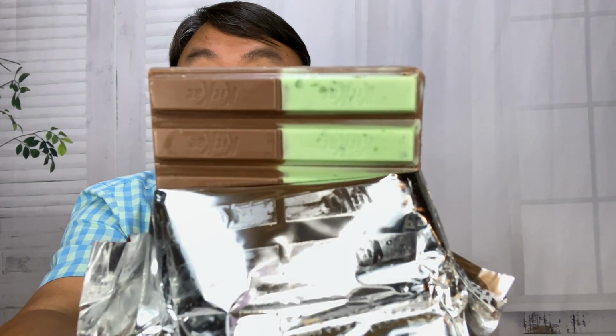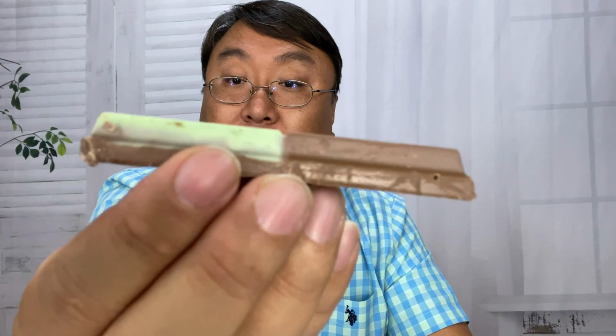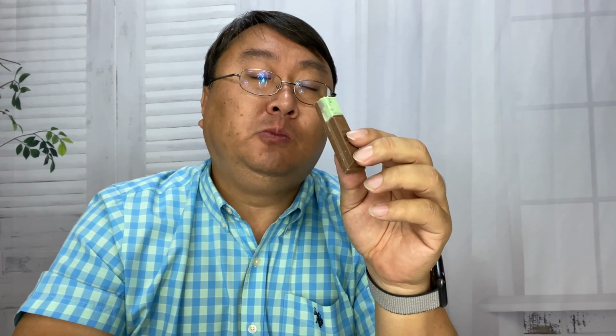Now, onto the mint. Let's give this little bad boy a shot. Oh, look at that. Alternating mint and chocolate. So you can see there, mint to one side. See that cookie in there. I'm going to go for the side that's green, because I'm assuming that's the minty side. Oh, yeah. That's minty. It's like an Andes mint on there.